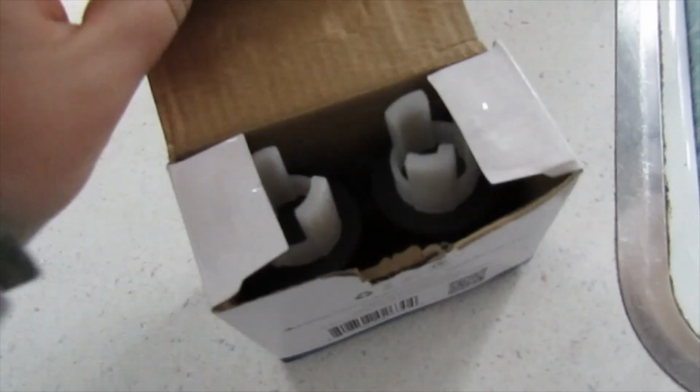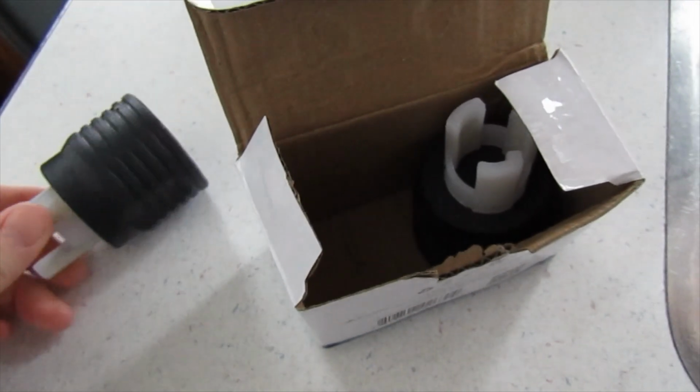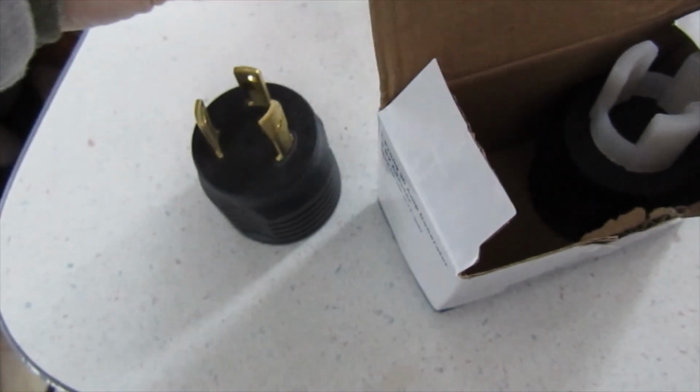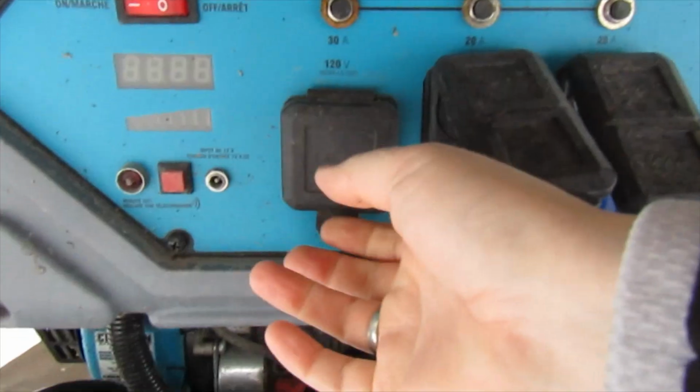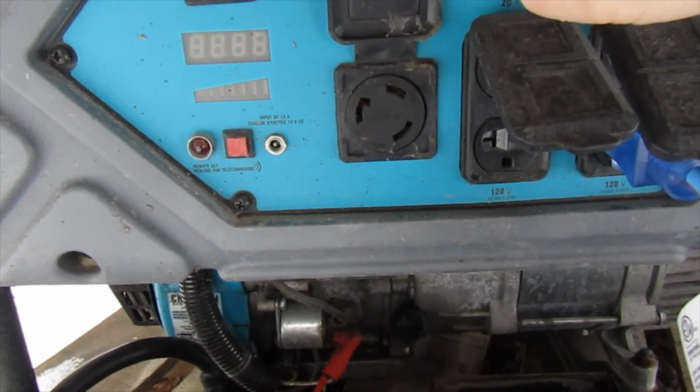Finally got this 30 amp adapter in the mail. Let's go try it out. Adapters, I should say. There's 2 of them, so that's good. We've got a spare. Looks like the one I need. Okay, what are we working with here?